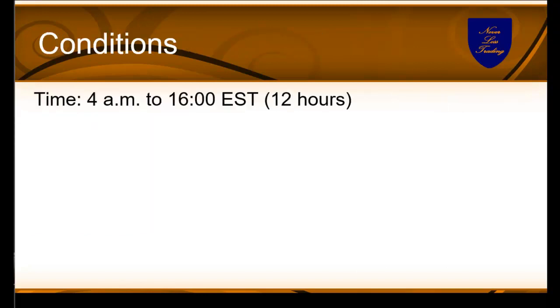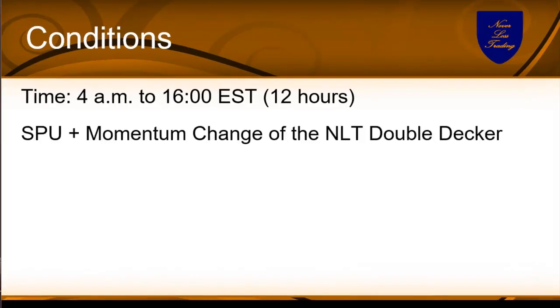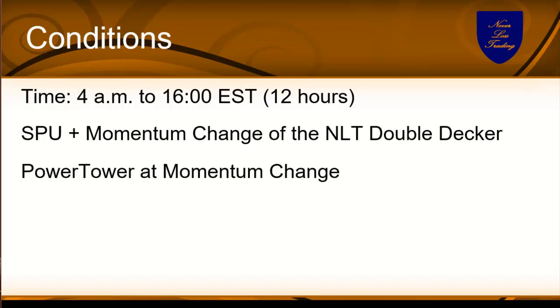For our tests, we took a 12-hour period of the day, 4 a.m. East to 1600 or 4 p.m. East. And we'll apply certain conditions. Here we say, okay, we want to see the SPOO move signal at momentum change. To make the momentum change visible, we use the Never Loss Trading double decker. It changes from red to blue, and only when that change happens do we want to take the trade. And the same for the power towers.